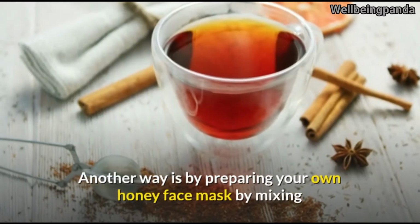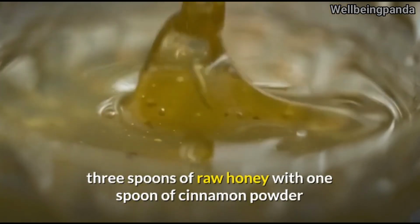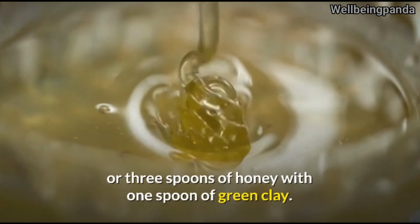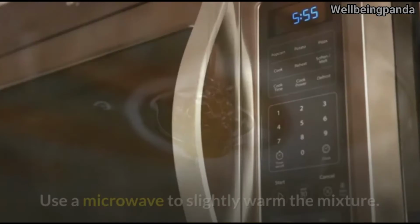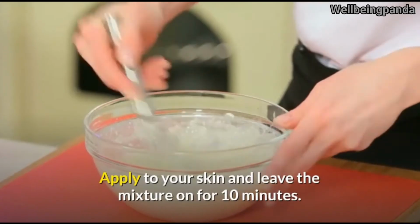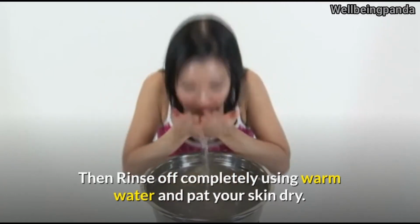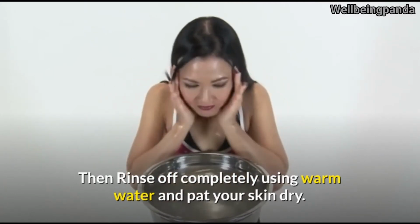Another way is by preparing your own honey face mask by mixing 3 spoons of raw honey with 1 spoon of cinnamon powder, or 3 spoons of honey with 1 spoon of green clay. Use a microwave to slightly warm the mixture. Apply to your skin and leave the mixture on for 10 minutes. Then rinse off completely using warm water and pat your skin dry.